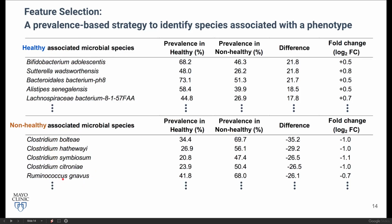So in summary, we have a prevalence-based strategy to identify species associated with a phenotype, which is basically about taking into account the frequency of a signal. Importantly, the identification of these healthy and non-healthy associated species, or the species prevalent and scarce in healthy, was found using a top-down strategy purely from the training data and not a bottom-up approach wherein we first assume something to be there and then try going after it. But then the next question is, how do we use these health prevalent and health scarce species to predict health or disease?